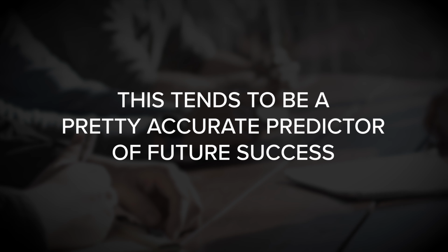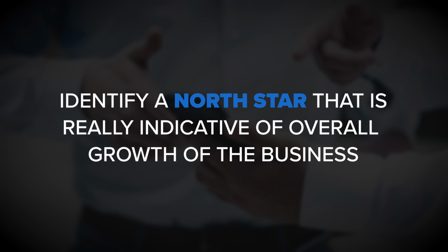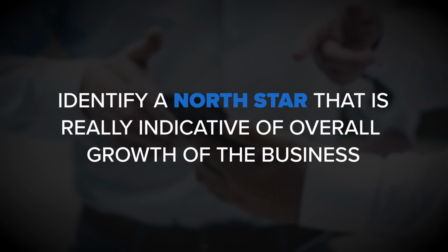So really important to try to find some kind of a metric that speaks to long-term engagement, that you're creating more and more value for customers, and of course that you're bringing in more customers at the same time, because this tends to be a pretty accurate predictor of future success as opposed to chasing revenue in the next 30 days or something along those lines. So it's really important to identify the growth levers in your business, identify a North Star that is really indicative of overall growth of the business, and let's move on to insight number 3.